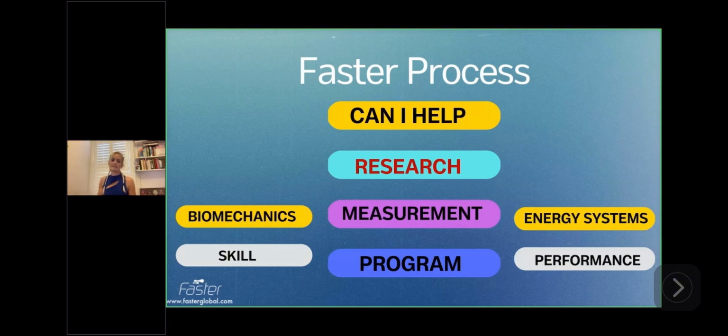So the Faster process starts with all courses, whichever ones you do, the Faster process is the same. And the first thing is, can you help? And the reason I'm mentioning that is because this is where we determine what the outcome goal is, what the movement goal is for the client, not what their hurdles are, not the pain that they've had diagnosed or the injury that they potentially come with, what their movement goal is. If weight loss is on the cards, what would they be doing differently if weight wasn't an issue? So getting deep underneath that, and that takes a lot more time than we've got today.